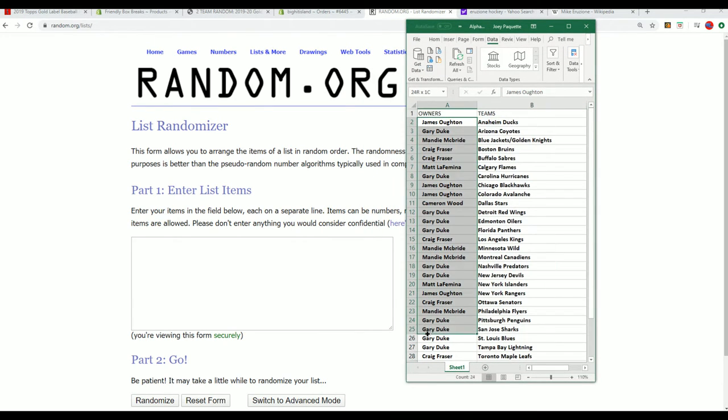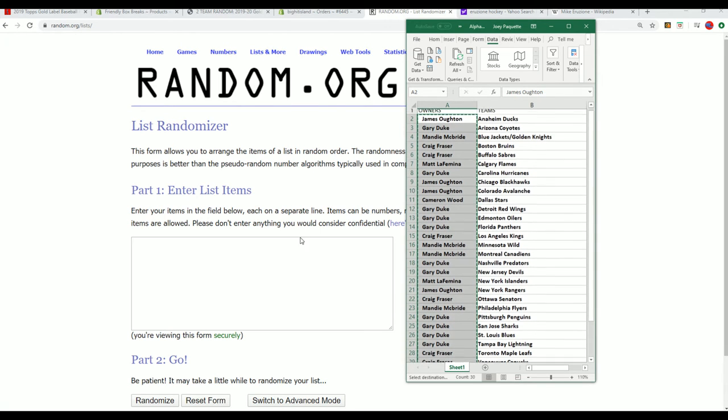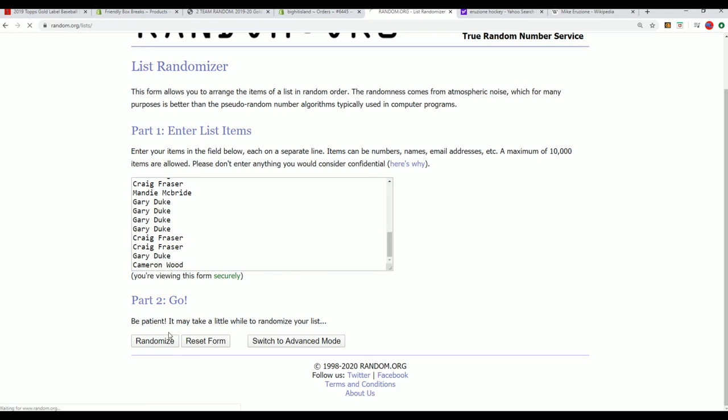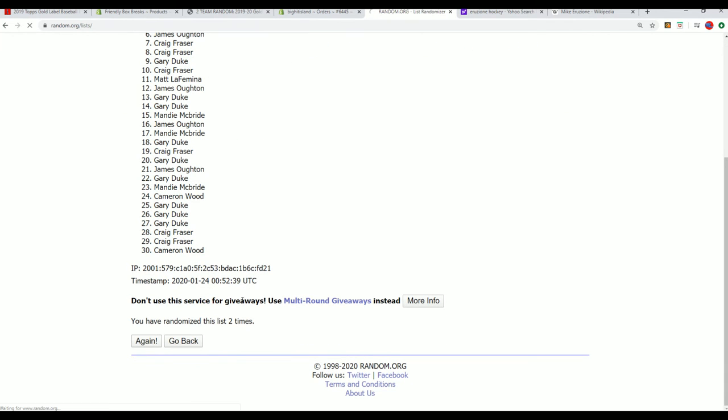If your name's at the top of the list after 7, you're going to score this 80s legend of hockey autographed jersey. 7 times through. Winners on the top of the list after 7.